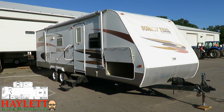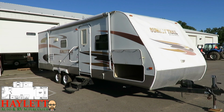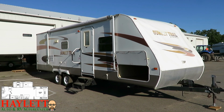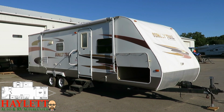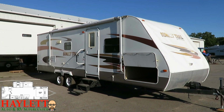It's got, at the time of this filming, a couple hiccups, some of which we are addressing, some of which we are still diagnosing. So a quick little rundown of this so you know what we're getting into. The tires look okay, but they are the original tires, so they're probably approaching a point where they're aging off. Whether that matters to you or not probably depends on if you plan to tow or mostly park the camper.